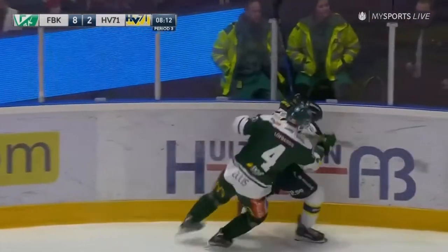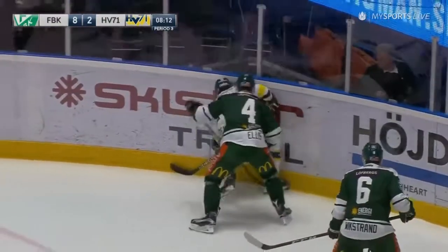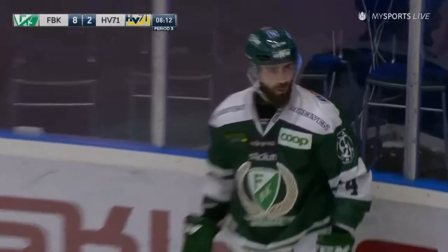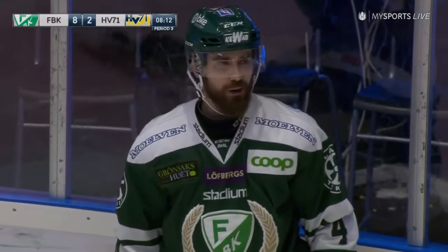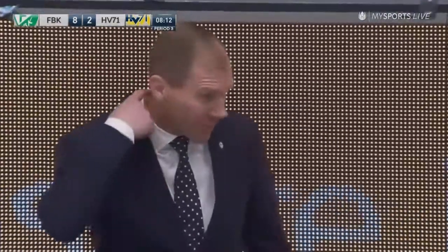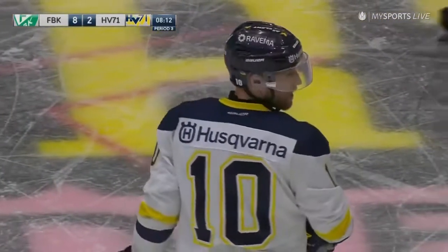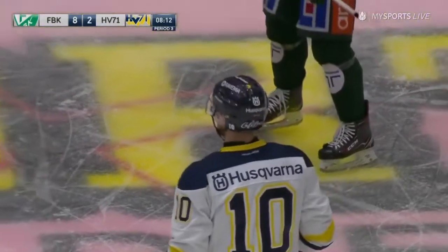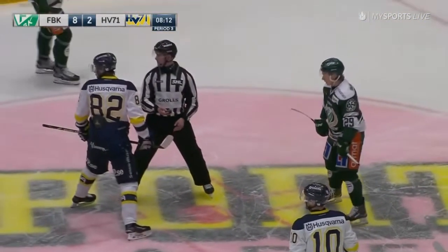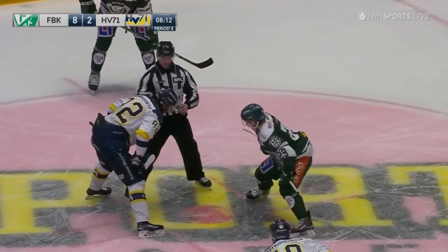And Morgan Ellis obviously not happy with that call. I think he's going to be called for boarding, as he gives Tedenby a shot right in the numbers and sends him hard into the boards. So HV71 is going to get another man advantage. Face-off coming to the right of Haugen.